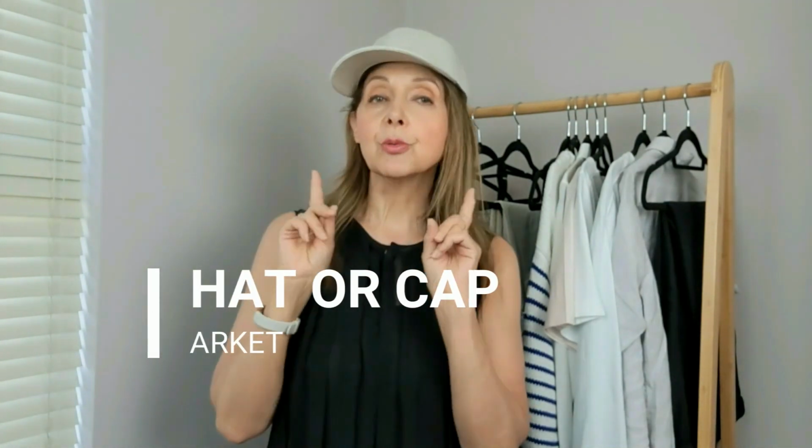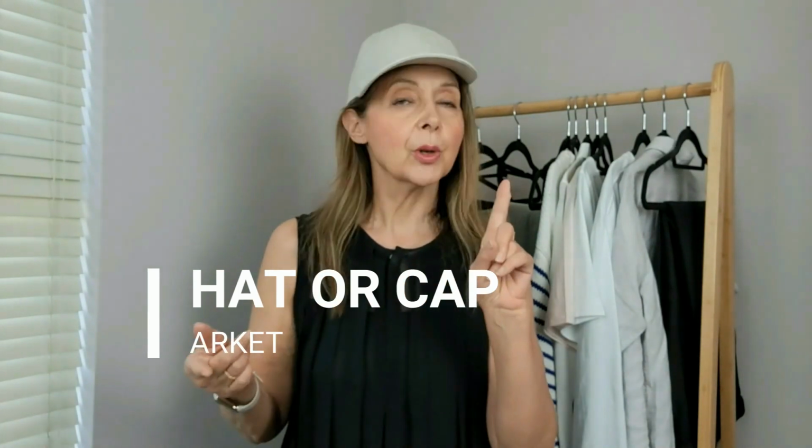Now let's talk about the final piece in your capsule wardrobe, the final jigsaw piece that you need to take with you on your holidays if you're an over 60 woman. And that piece is a hat. Now don't laugh, you're an over 60 woman. You need to look after your skin. You do not want to get sunburnt. You do not want to get age spots. You don't want to get lesions. You don't want to get anything more sinister than that.